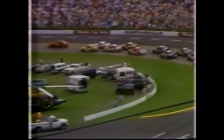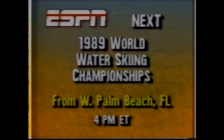Back at Martinsville, the field is still under caution. We expect to go green here in just a moment. We'll remind you, however, that coming up next here on ESPN at 4 o'clock Eastern Time from West Palm Beach, Florida, the 1989 World Water Skiing Championships. That's coming up right after the conclusion of our race here this afternoon. And then at 8 o'clock tonight, live, the Cubs versus the Dodgers, ESPN Sunday Night Baseball. And we are going green here once again.